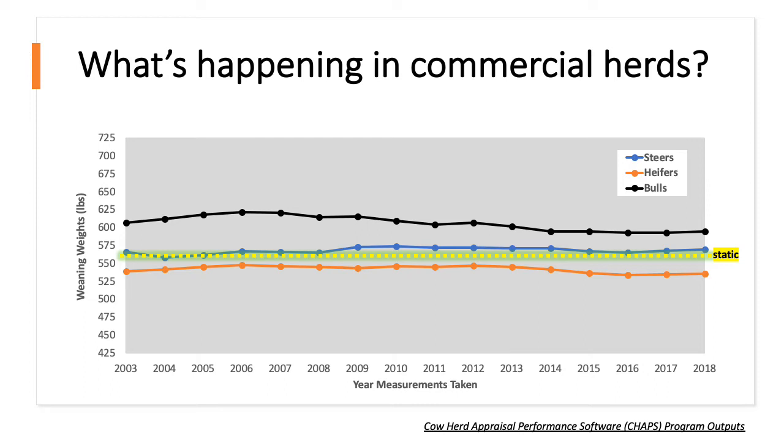Why is this happening? Well, we've been selecting for improved genetics for growth and improved milk in our cow herds without any increase in weaning weights. How could this be happening? When it comes to milk, some people have suggested that the calves may not be able to utilize that extra milk produced from their dams. And while that might be part of it, it's probably more related to the fact that the environment in which those cows are producing can't support their genetic potential to reach that higher level of milk production in the first place anyway.